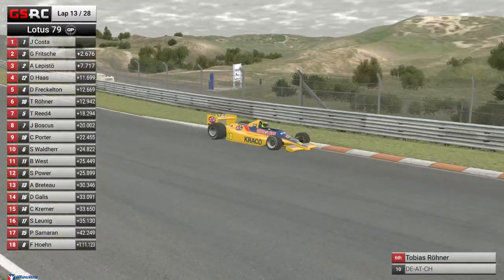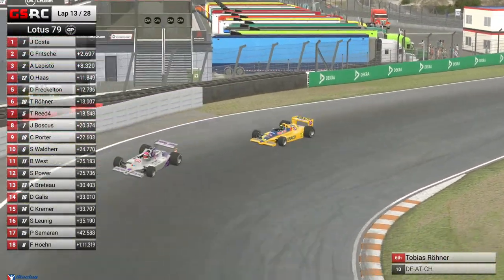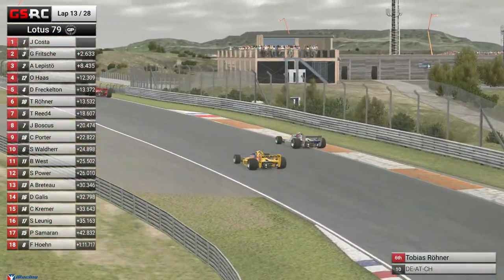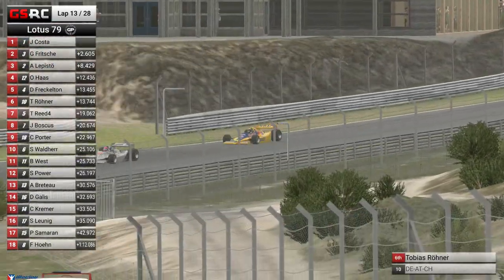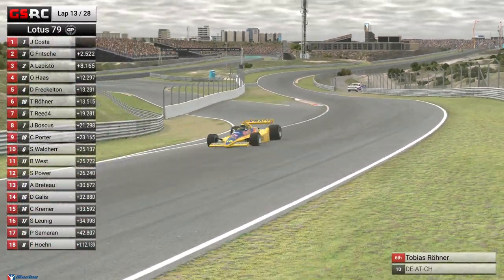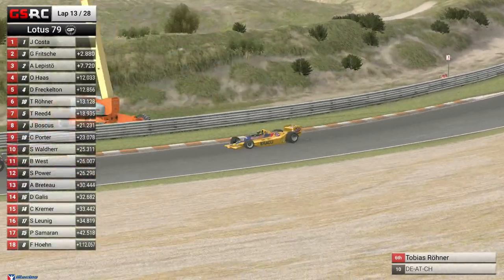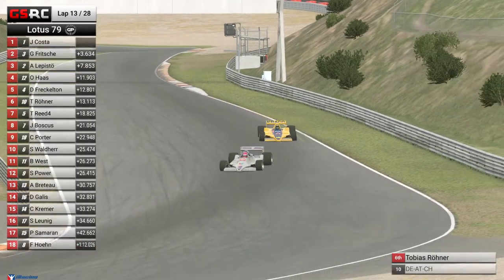And Freckleton has gotten by him. So pass has been made. Dylan up into the top five now. Yeah, so Freckleton actually got the job done last lap through this section right here. So Rohner might have taken some notes from how Freckleton got by him. And now Dylan is on the charge to go catch P4. And I think that that's the best thing possible for that yellow number 10 car. Let Freckleton pull you along in that battle.